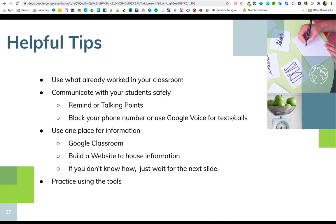So if you get any Gmail account, you can get a free Google Voice number, and that number you can hand out to parents and to students. It doesn't give them your real phone number, but it does forward to your mobile phone. So it allows people to be able to contact you, and you can see if it's coming from your Google Voice number on your phone. So again, that's setting boundaries and not answering your phone for school things at 10 o'clock at night. This would be one of those times that you could do that.